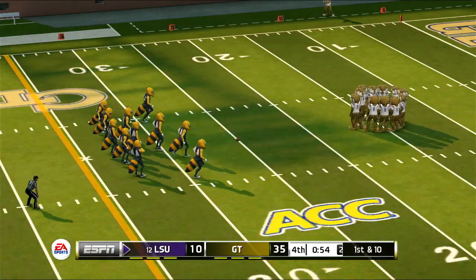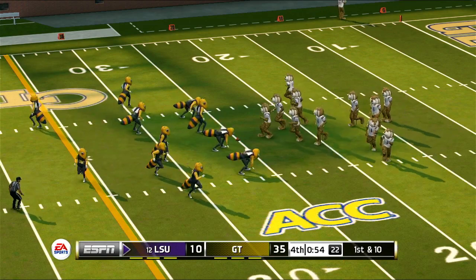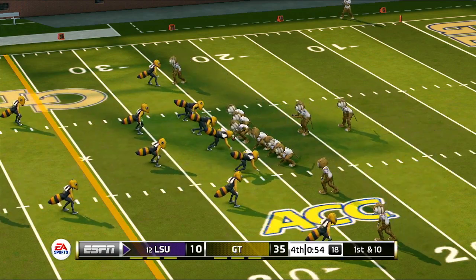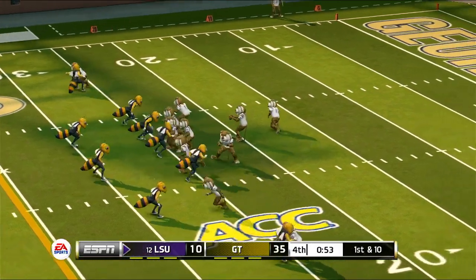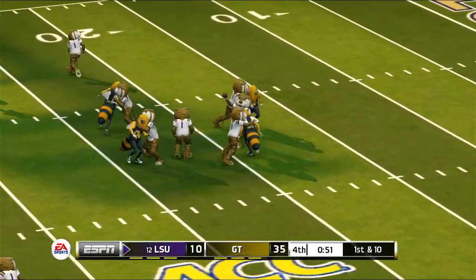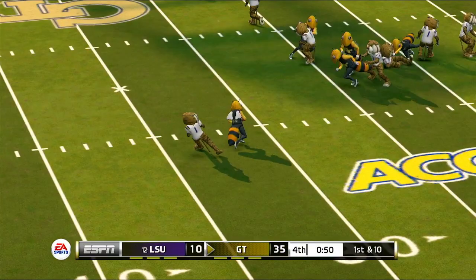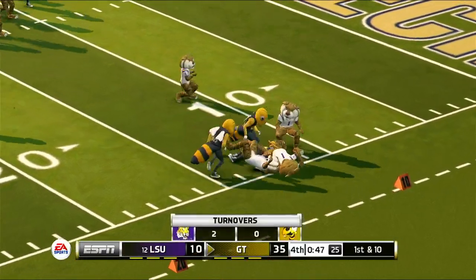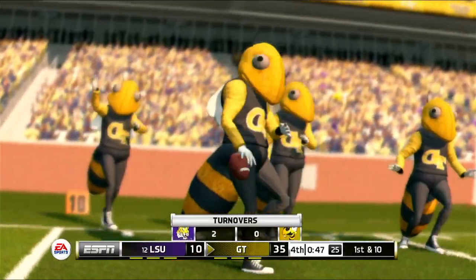Well, the coaches are going to want to go back to work, and the players are not going to want to show up in the film room. They're going to be hiding after this performance. This was embarrassing. Under a minute left in the game. And that just might do it. Intercepted. To the 20. Brought down around the 12-yard line.